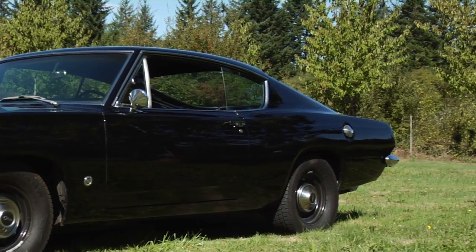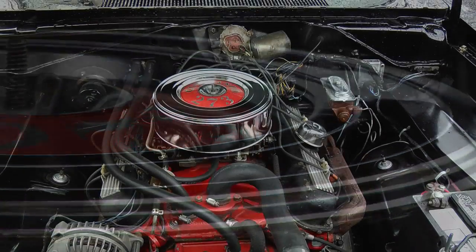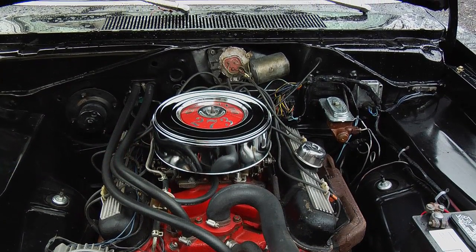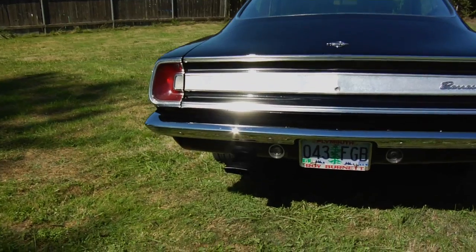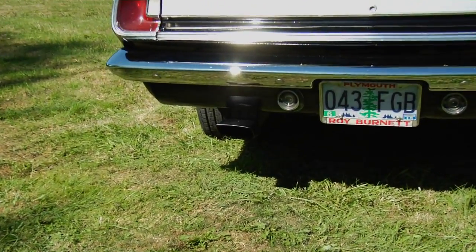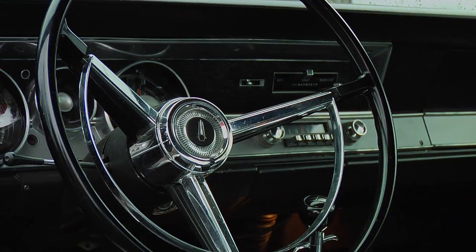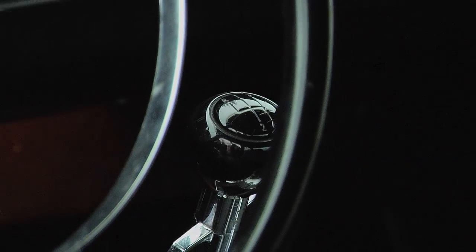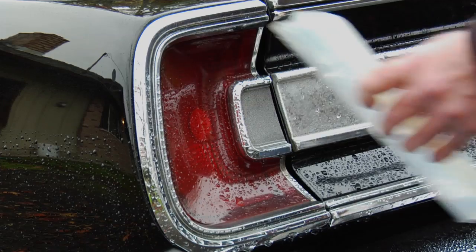It has some handling and performance things with it, including a 273 4-barrel motor, sway bar suspension, the Kelsey-Hayes 4-piston calipers in the front, and the single resonator in the back, which in this car is still all original to the car. So both of these are fairly rare in their own standings, which is kind of why I grabbed onto them.